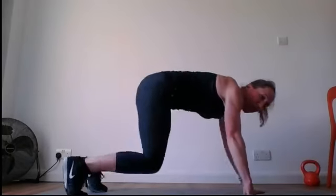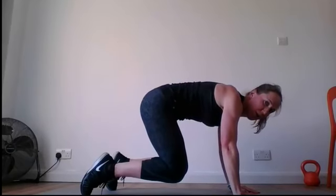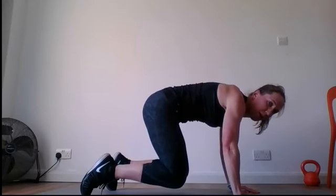So let's go, starting off with our frog squats, and 1, 2, 3, 4, 5, 6. Count into crouching dragon. 1, 2, 3, 4, 5, 6. Jumping back up. You don't have to twist around. 1, 2. This is so good for mobility, this exercise.